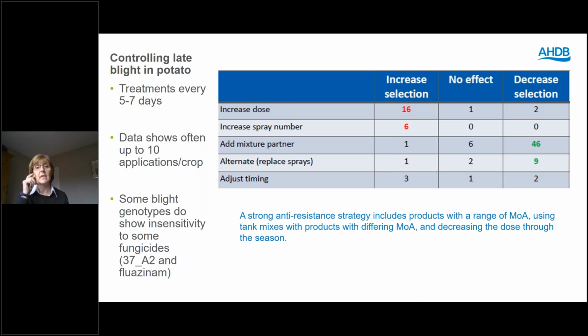The data shown in the table here was looking at what could be driving some of that development of new genotypes within crops. They did a meta-analysis. This is work by RSK ADAS, Faye Ritchie, looking at different components and hypotheses to see what was actually driving it. We can see that increasing the dose of the fungicide that you're using does increase the selection of different genotypes fairly dramatically. Increasing the spray number has, again, a smaller impact.